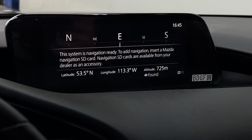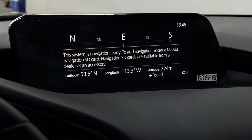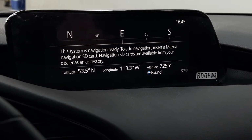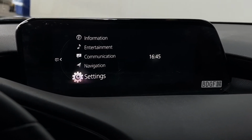You do have the compass here. With the compass, you have the longitude, latitude, and altitude. You do have the available upgrade for the Mazda navigation if you would like it through the Park Mazda parts department, so you can get the Mazda nav through there if you are interested.